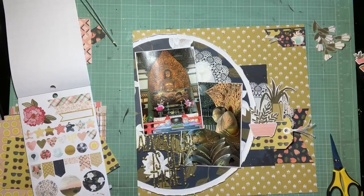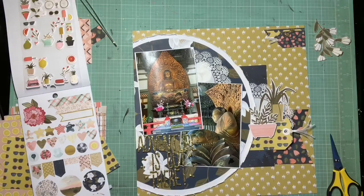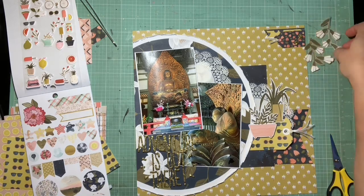I like the doily there. It kind of has a fresh corner. I take the puffy stickers back off. But there I go with the thicker asterisk. I just like that better. Just balances that title, brings that glitter up there.